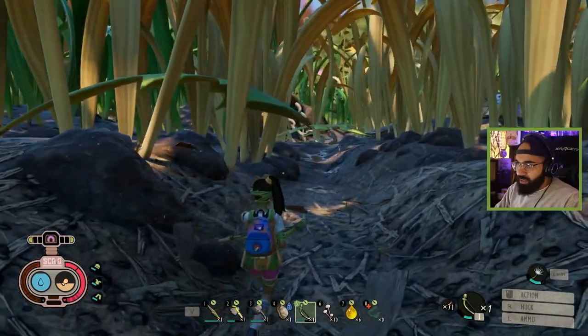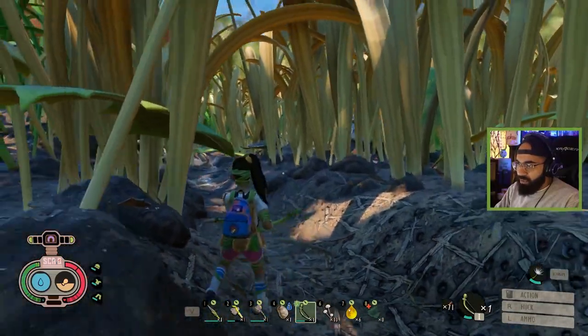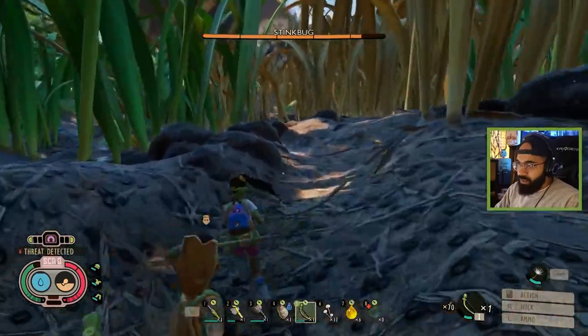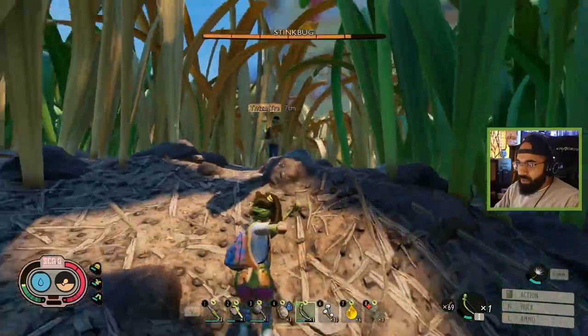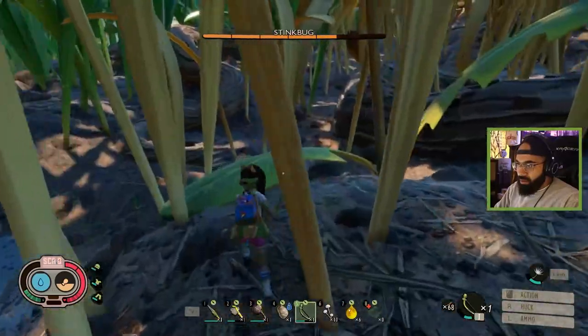Where? I see the base. Here's what I'm gonna do. I'm gonna shoot this one stink bug, because there's two over there. Yeah, come on. And then come just this way. Run with it. Come this way. Okay, we got a decent amount of health down.